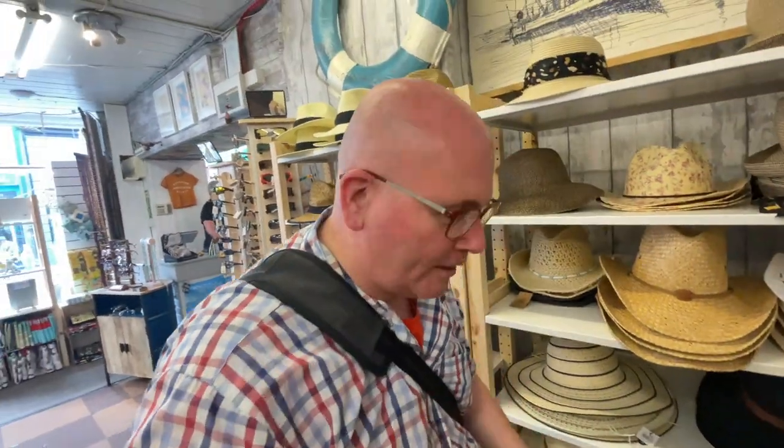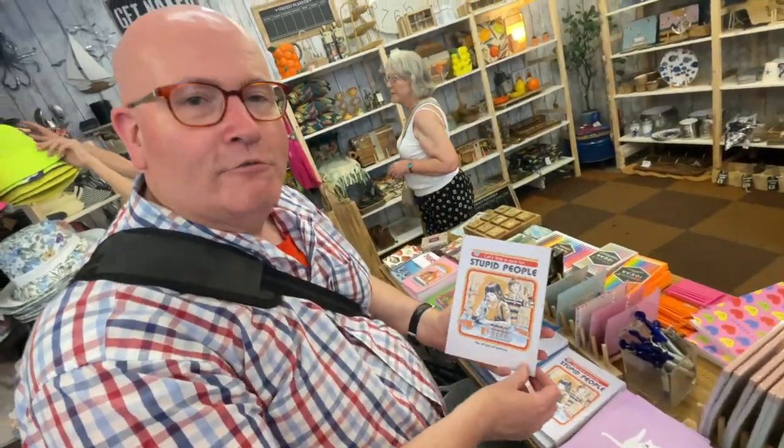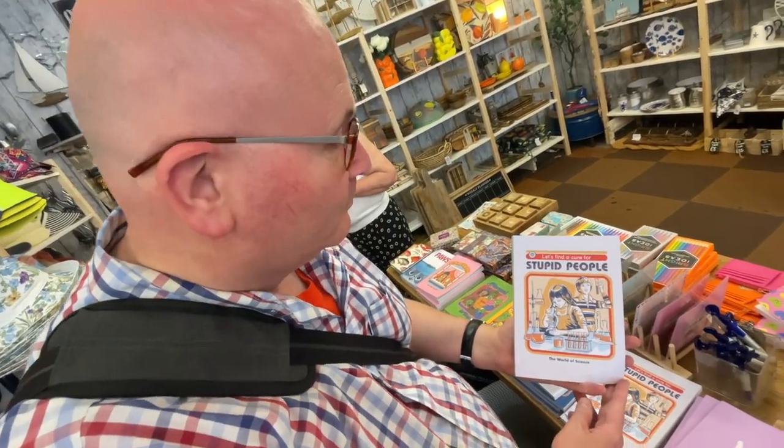It's only in recent years I've been able to wear a cap. Look at this. Well, that would certainly keep the sun away from my head. What have you got there? This is a really handy guide. I think I will need to take this when I'm out and about.